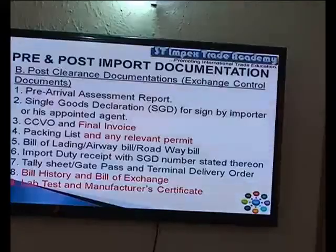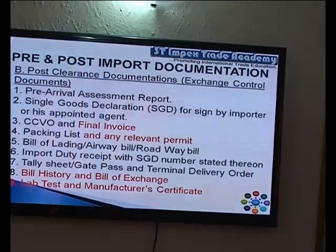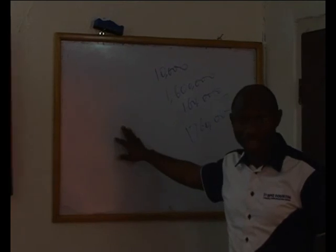Then we have the post-clearance. Post-clearance, when the goods arrive, they will be cleared, right? After we've cleared the goods, can you remember the bill for collection tenor, right? Can you remember bill for collection tenor?